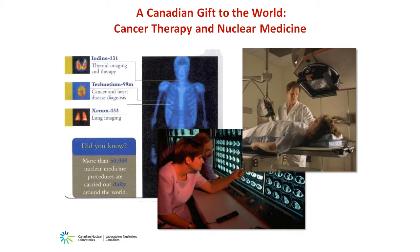All right, a couple of slides with pictures. This is nuclear medicine in practice. So the upper right is actually two different things. The upper right is cobalt cancer therapy. That's taking the radiation from the radioactive decay of cobalt-60. The cobalt-60 was created in the NRU reactor at Chalk River, and you're passing the beam of energy through cancerous tissue and killing the cancerous tissue.